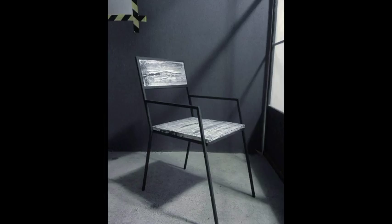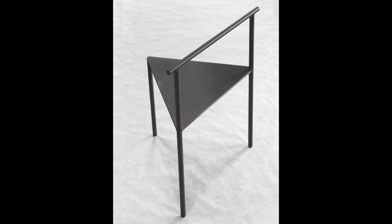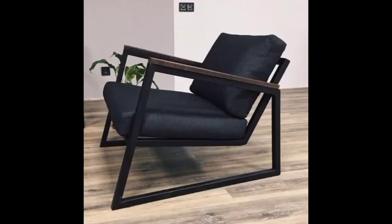Steel patio chairs are a good option since they are long lasting and simple to clean. These are made to drain rapidly after rain, so you may use them year round. Steel high chairs.